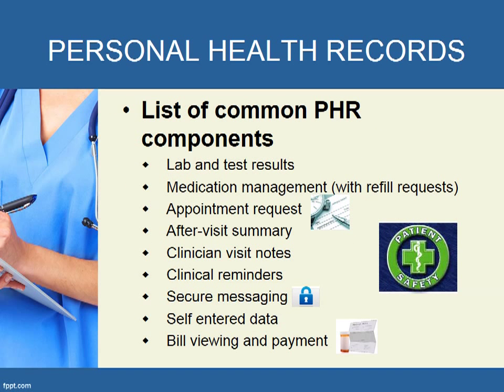List of common PHR components: lab and test results, medication management with refills, appointment request, after visit summary, clinician visit notes, clinical reminders, secure messaging, self-entered data, bill viewing, and payment.